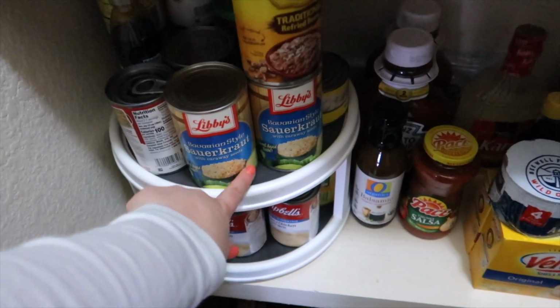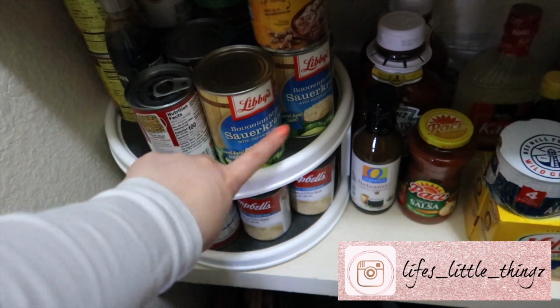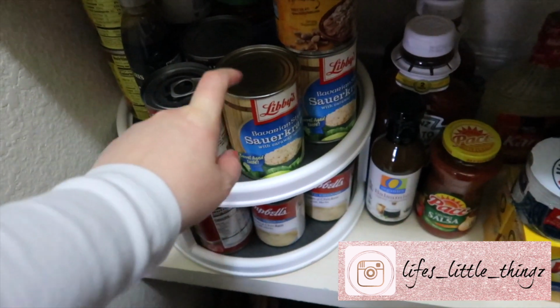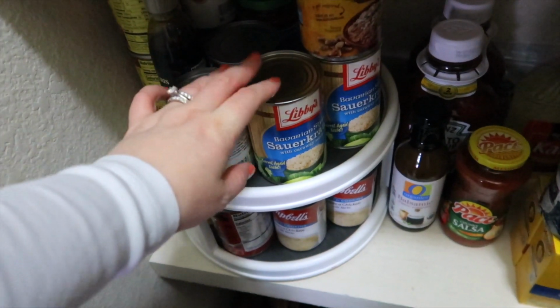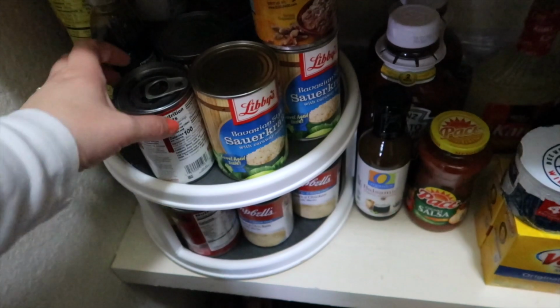Okay, now I want to look in the pantry. I want to see what I have in there. Okay, we have some sauerkraut. I mean, I could have that with the original brat, so that's an idea, but I'm kind of in the mood for, you know, making our meals more of a summery type meal than this. It just seems like winter to me for whatever reason in my brain.